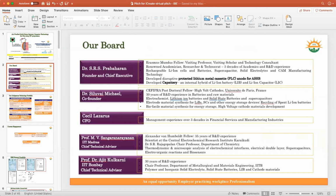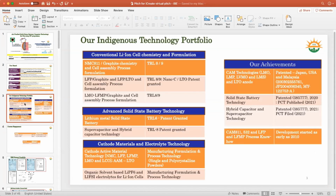And this is our board: myself and co-founder Dr. Silvai Michael, CFO, and Professor Sankar Narayanan, one of our board members and advisors, and Professor Ajit Kulkarni from IIT Bombay and Professor Sankar Narayanan from IIT Madras. And this is the technology portfolio. Is my slide moving? Yes, it is. All right, this is our indigenous technology portfolio.